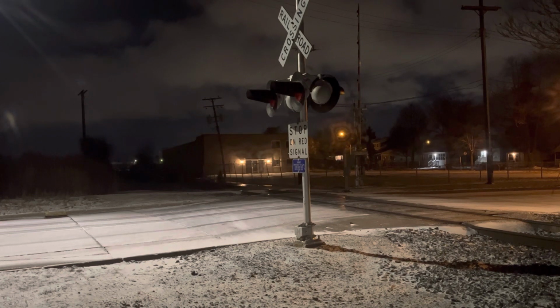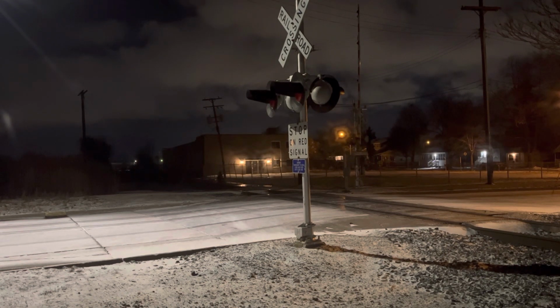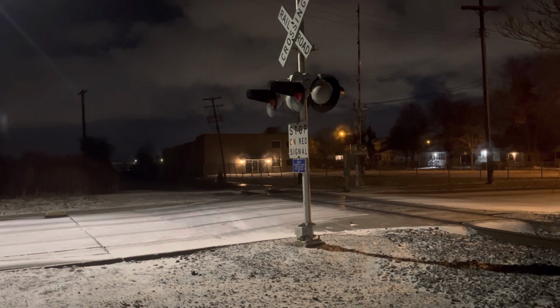Might have been M384, but I'm still kind of touchy with my Shoreline sub symbols. Yep, I'll be out here till about midnight. I'll see if we catch anything else.